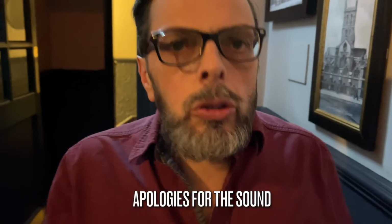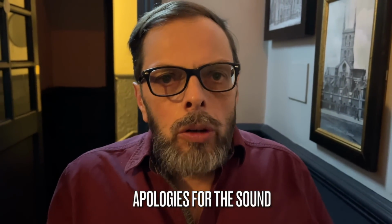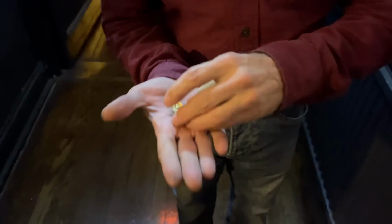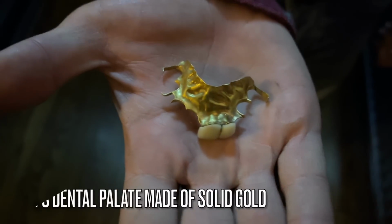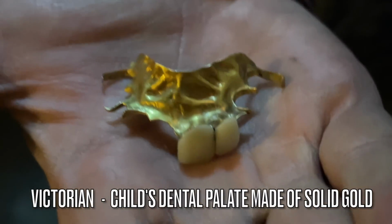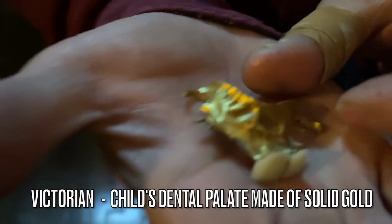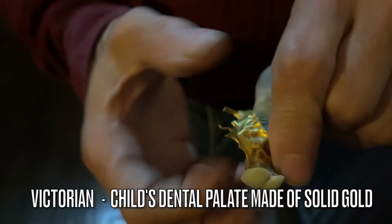It's a child's dental palette, Victorian. What's special about this one? It's made of solid gold. And it's got real teeth in the front of it.